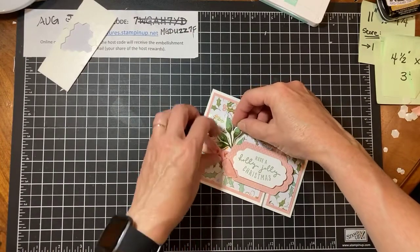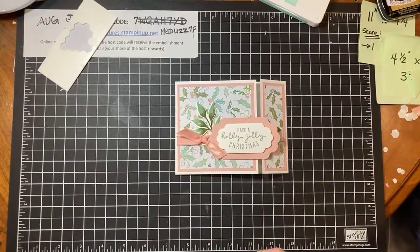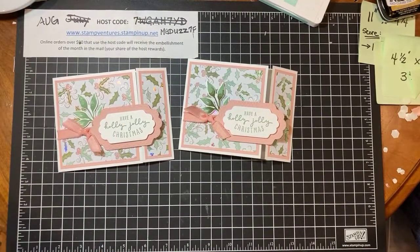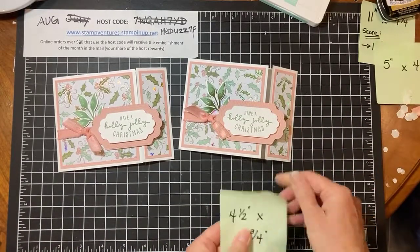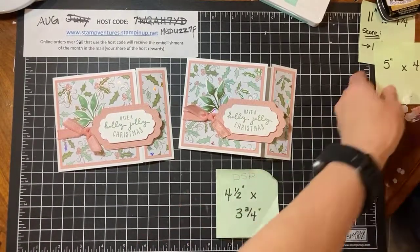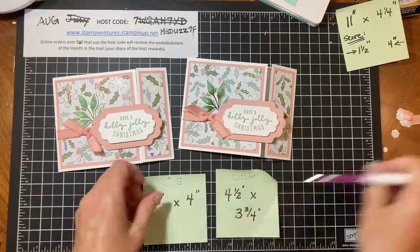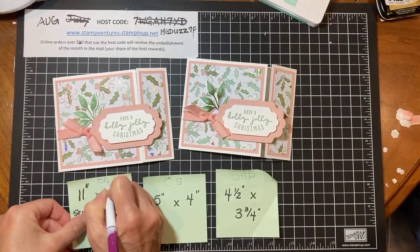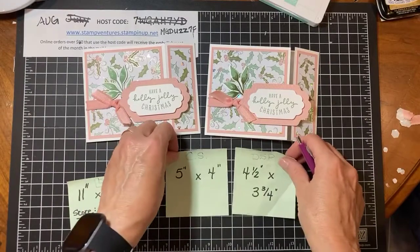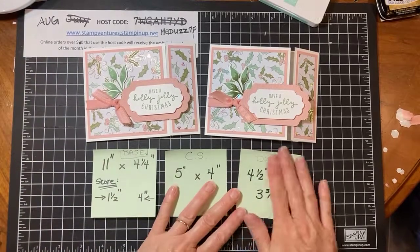Alrighty, so there we go. There's the card for tonight, and done. And I'm really, really hoping that lots of you get out your designer papers and cut your paper. This is the DSP, and this is the cardstock, CS for cardstock. And this is the card base. And you're going to make some of these cards and make someone's day happy, give them some happy mail, or maybe send some birthday cards or whatever.